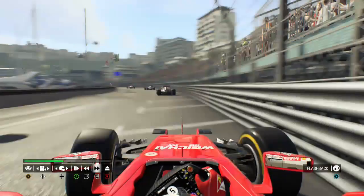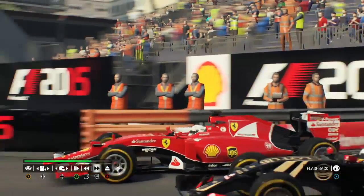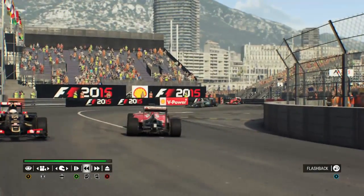What? What happened here? What happened here? It looks like I've got him into this corner here. Grosjean's come across the apex of the bend and he's just taken me out, really.